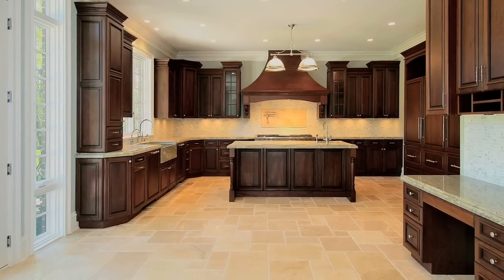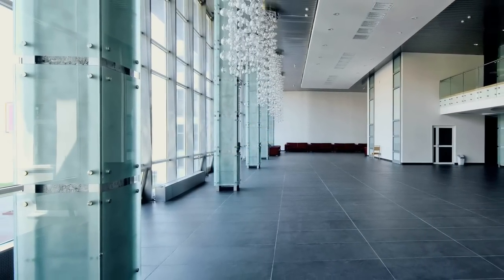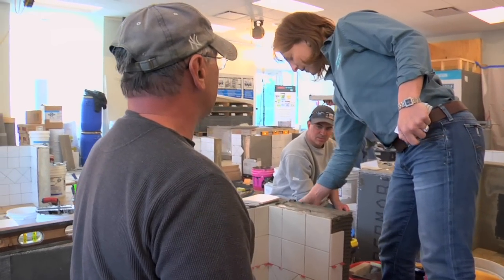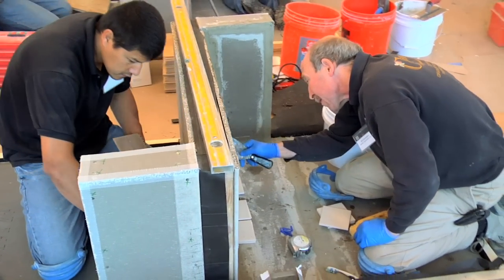The end beneficiary is the end user, the homeowner, the building owner. They get a stamp of approval now from an installer that has gone through an educational process, and they're getting the best quality labor possible. So for the industry to embrace this, and manufacturers like Laticrete to embrace it, we think this is a great movement in the tile industry.